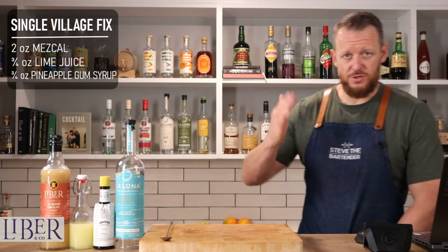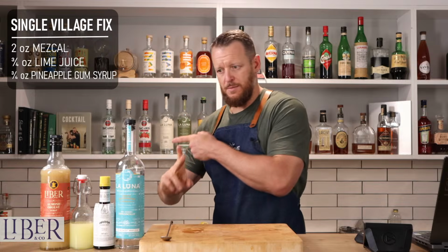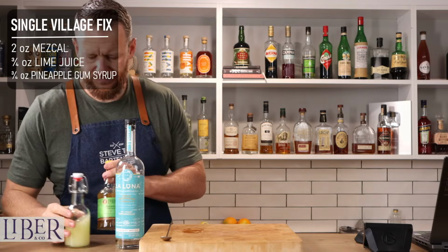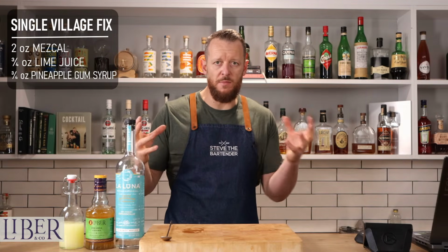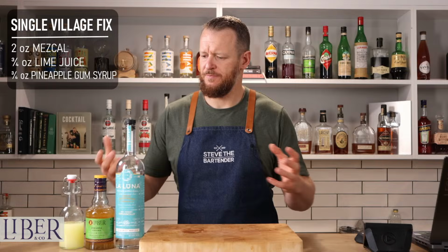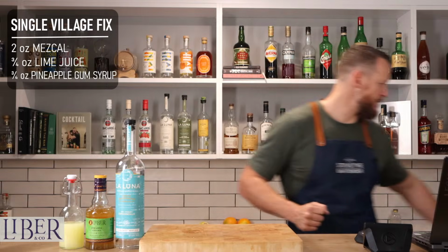Okay, backing it up straight into another mezcal cocktail, the single village fix. This one we have mezcal, lime juice, and pineapple gum syrup. So again, pineapple and lime, pine lime, those flavors work very, very well together. Then you get that smokiness, like you think of charred pineapple. So mezcal and that pineapple flavor works really nicely together.